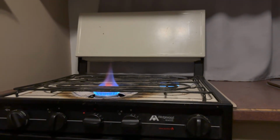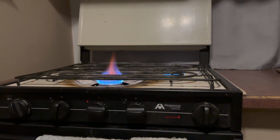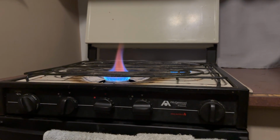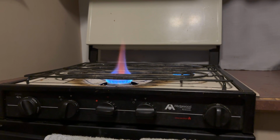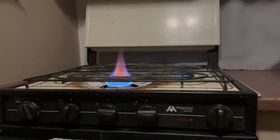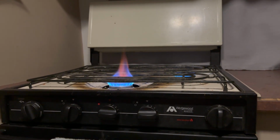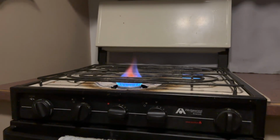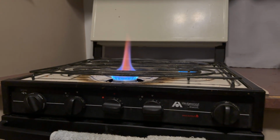Okay, I just got the burners on. The heater actually completely stopped working, so now I'm just using this. I know it's not the greatest thing to do, but in this situation, it's now minus 37, so I am just going to keep using this.